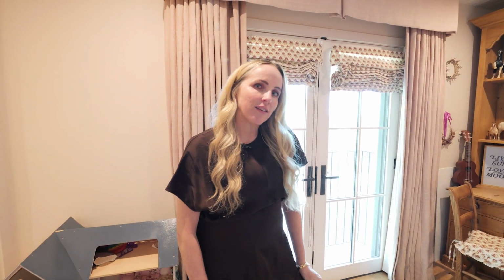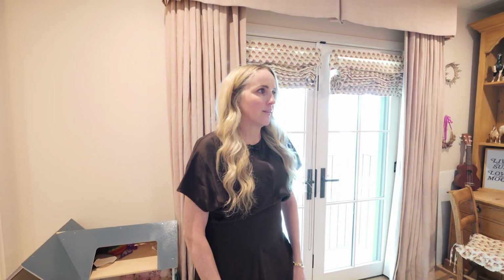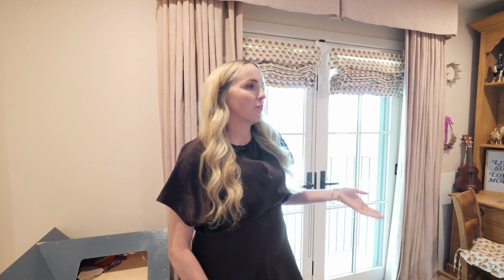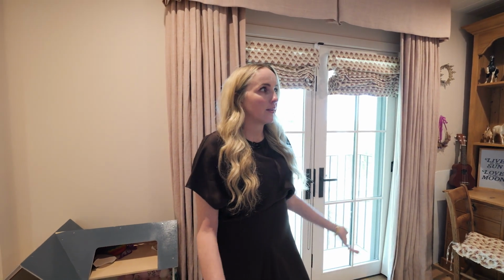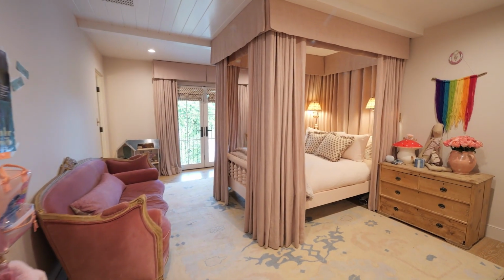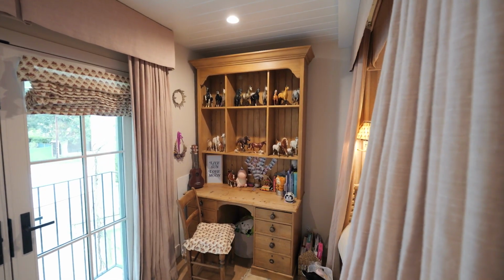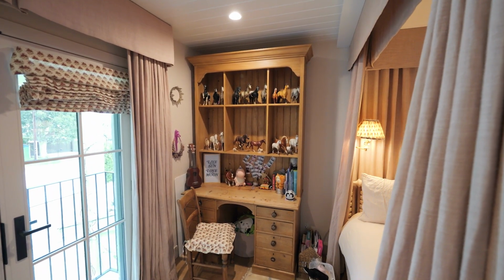So we designed this room so it would really transition with her as she grows. And we used antiques paired with new pieces, paired with custom pieces like the canopy and the lampshades so that they all integrate. But what's great is that she'll really be able to grow with this space, and it's fun and feminine and really speaks to her personality.